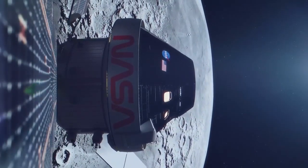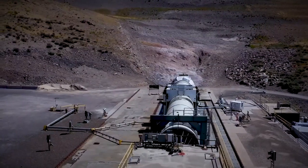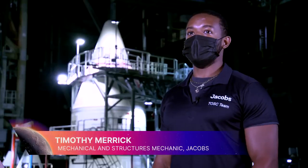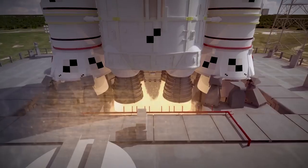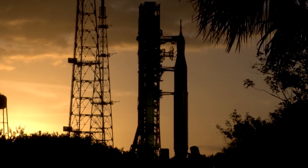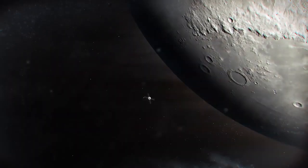NASA is preparing for a journey back to the moon, and after that, we're setting our sights on Mars. To get there, we need tons of rocket power coming from our Space Launch System. When it comes to how much power this thing can push out, this thing is massive. It's going to be mesmerizing to stand next to this massive vehicle. The immensity of it, knowing that this thing is going to be propelling a rocket into space and around the moon.